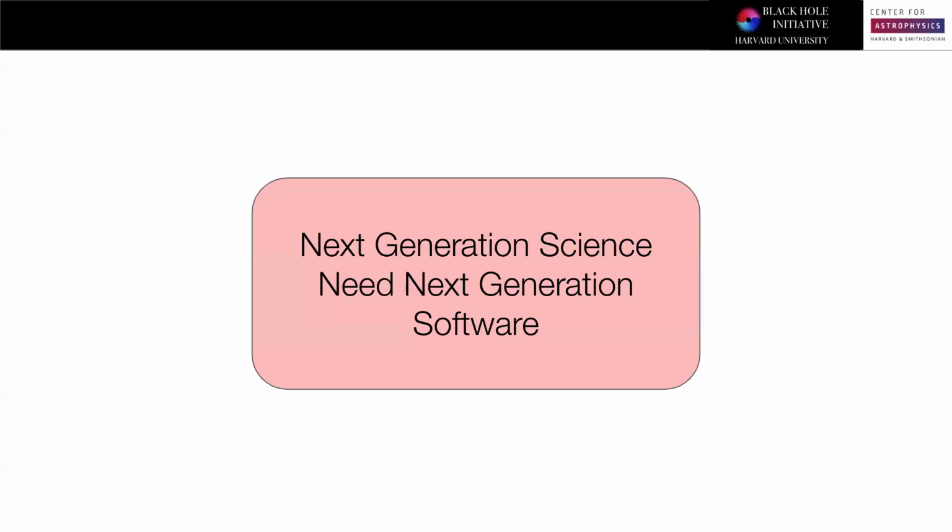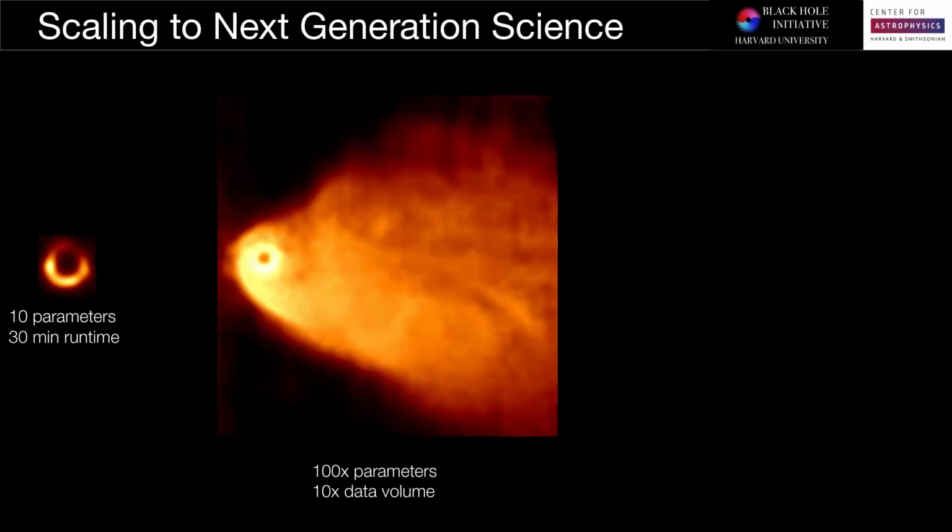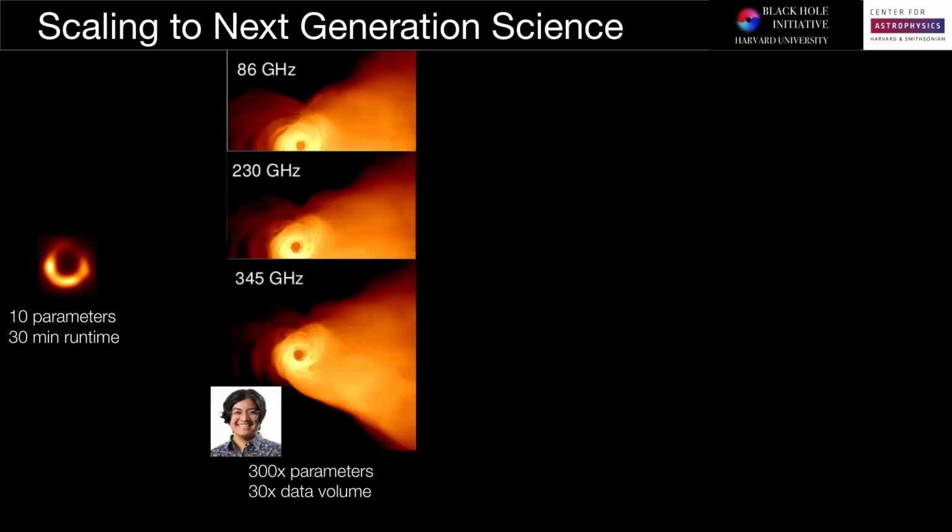However, to really enable this, you're going to need the next generation of software. And the reason for this is that you can imagine for 2017, we have effectively something like 10 to 50 parameters. We have a 30-minute runtime. For NGHT, we're going to have to increase the number of parameters by 100x because the field of view we're sensitive to is increasing while we're keeping the resolution the same, and about 10x the data volume. We're also going to observe this at multi-frequency. So just a shout out to Randy Chavez, who's a grad student at the BHI, CFA BHI, that I help supervise, who's helping develop multi-frequency imaging within Comrade.